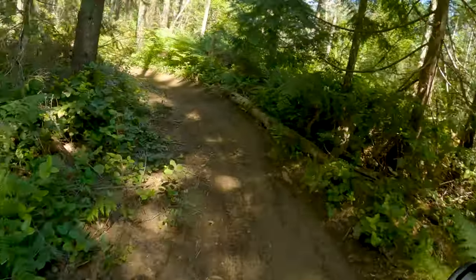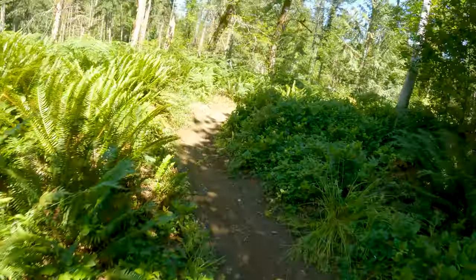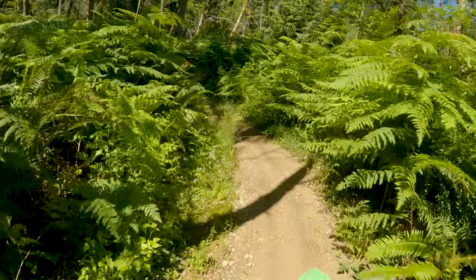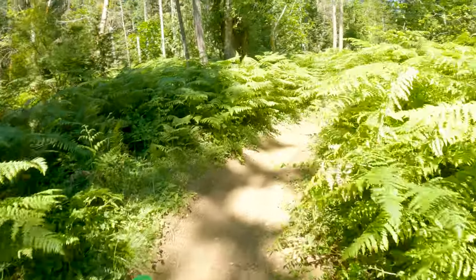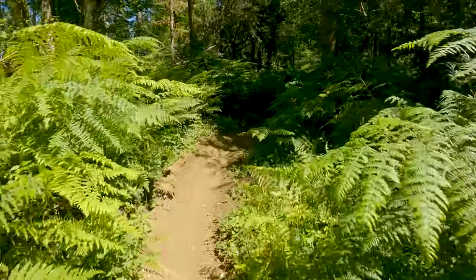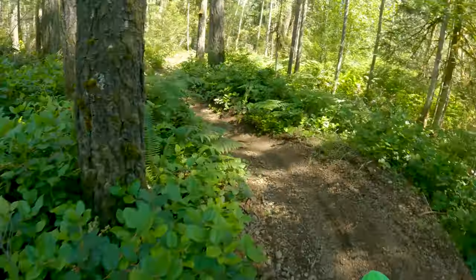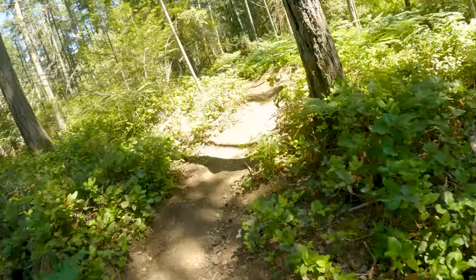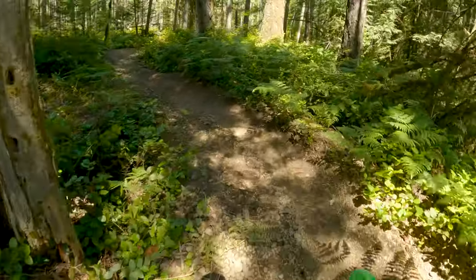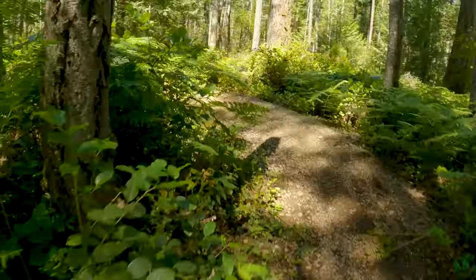Oh, that's sweet, man. Just an absolute little ripper trail. Oh, I love this. Woo! That's awesome, dude. There's such good banks and berms in here. You've got nothing like this that's as smooth and perfectly groomed where I live, that's for sure. This stuff is just flow for days.